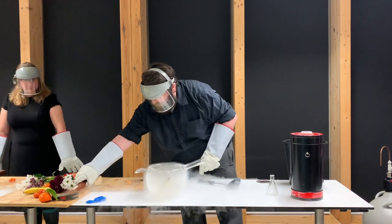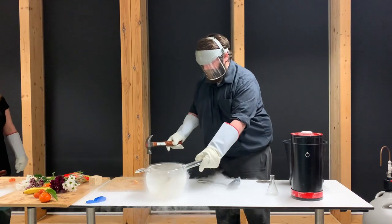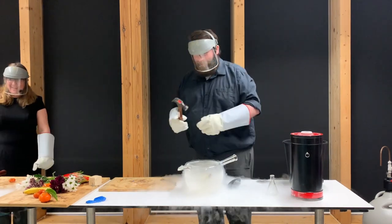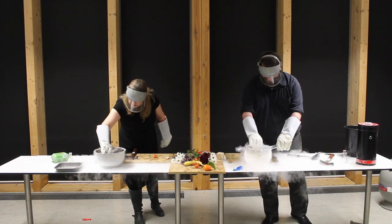No, we're going this way up. All right. Are we ready? Yeah, I'm going to stand back, though. Whee! Well, that's a nice mess to clean up later. Mind out for the cameraman.